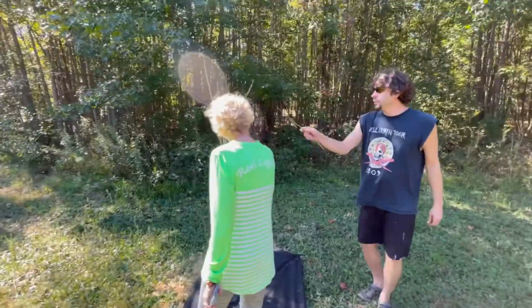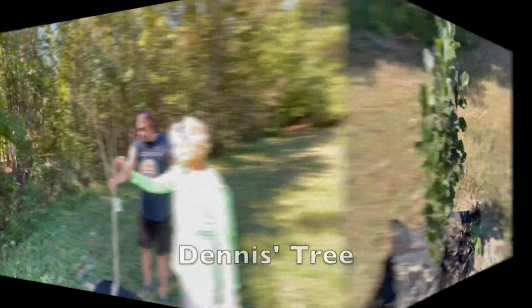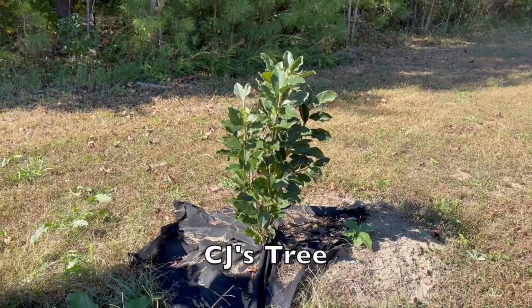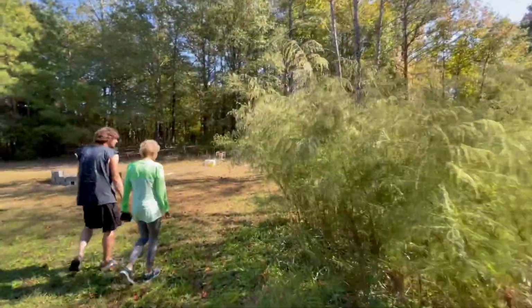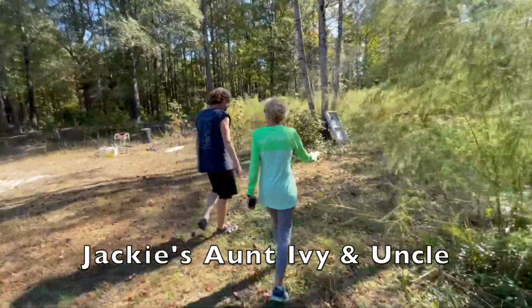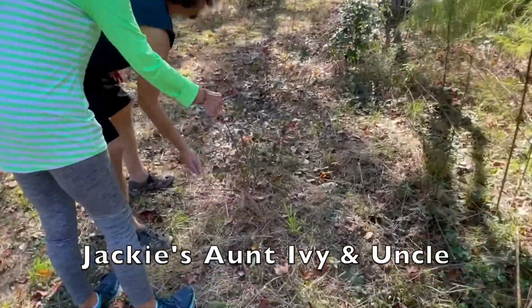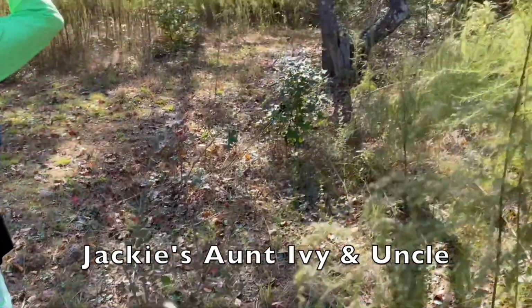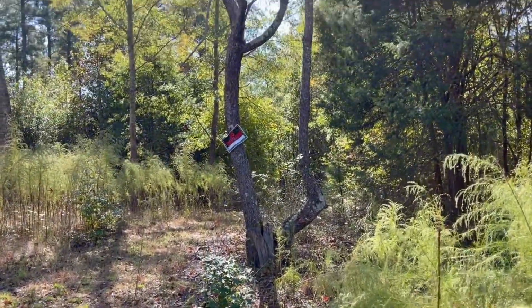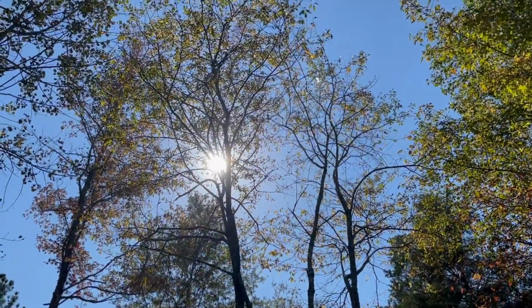So yeah, this one is actually a pecan. This thing's amazing. This is Jackie's Aunt Ivy. We spent maybe three years in the hospital with the COVID. Crepe myrtle, and her husband died. That's him. The big one. He's some kind of cherry tree that we call group. He actually looks really pretty and has a wonderful shape.